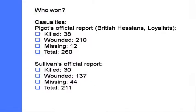The casualties, again, these are official reports, and in studying this battle for the last 25 years, I've seen at least 30 different accounts of casualties, but these are the ones from the official reports anyway. 260 total on the British side and 211 on the American side. Okay. And the armies were fairly even, in the 4,000 or 5,000 range on both sides at the time of the actual battle.